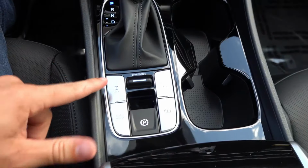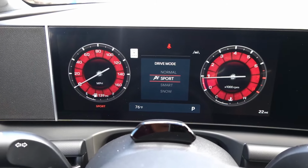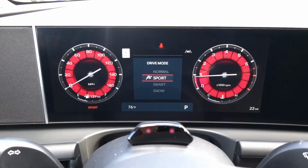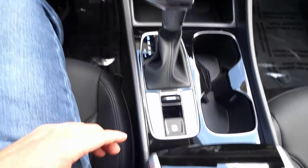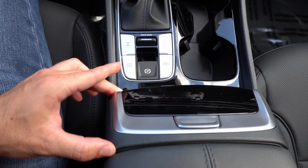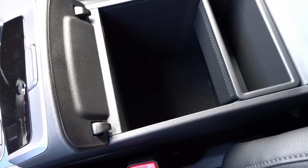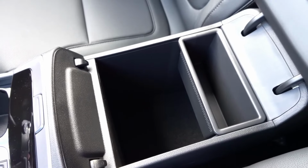And then you do have your drive mode selection in the middle, so it featured normal, sport, smart, and snow drive modes, which, like I said, do change the cluster theme and overall look. And then this portion right here is no longer used in any Santa Cruz or Tucson. Soft touch padded armrest. Inside you will find additional storage space as well as a small removable cubby.